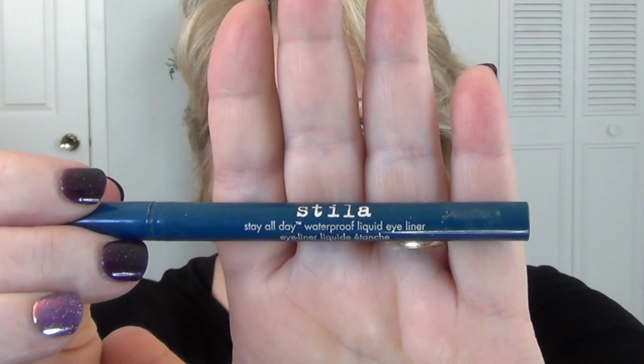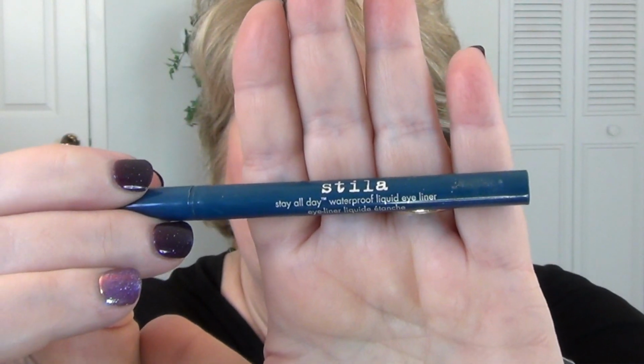Next is the Stila Stay All Day Waterproof Liquid Eyeliner, and this is in the shade Indigo. This is a great liquid eyeliner with a felt tip pen. There was more in there than I thought. It was pretty dried up when I put it in there, and quite frankly, I don't use a lot of liquid eyeliner, so I have decided to move this out. If you're looking for a budge-proof liquid eyeliner and you like that felt tip pen formula, this is an awesome one, and it really stays like nobody's business.